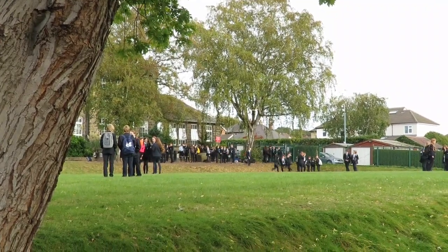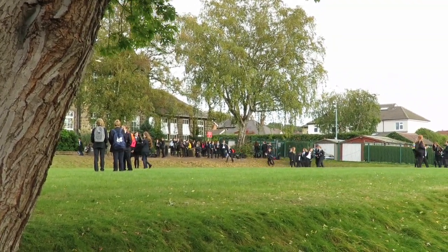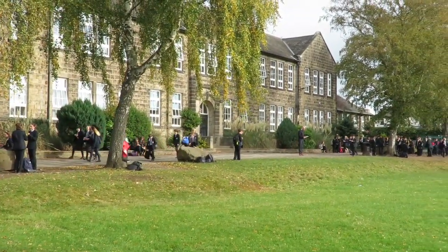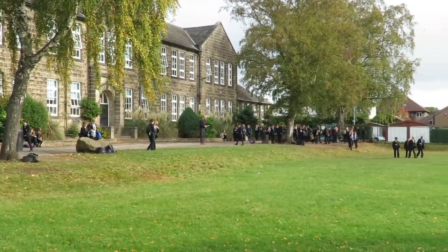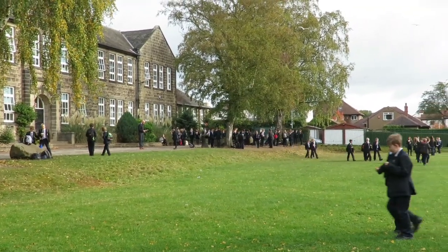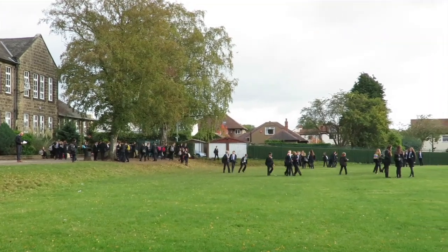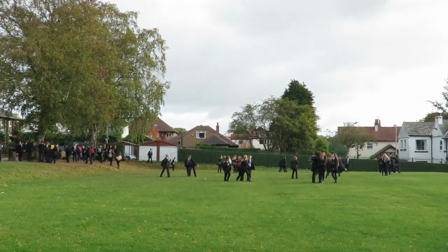Definitely the fact that the outside spaces have a lot more variety. Because at my primary school we only had flat concrete and we didn't have loads of grass space, and the only time we ever really got to do that was at sports day when we got to go down to the park. So I'm really glad that we have the option to go down onto the grass.